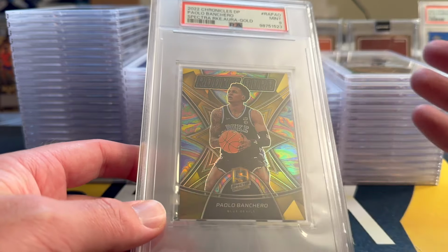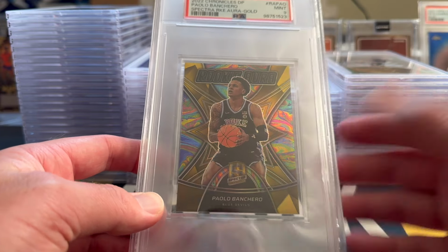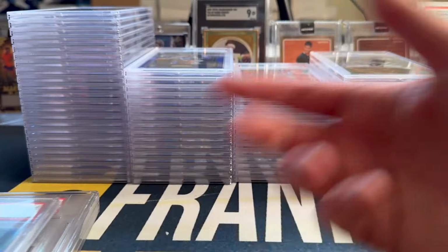So I did reach out. I'm figuring out what happened here, but I just wanted to show that because when I opened the box and saw it, I was honestly a little shocked and baffled.